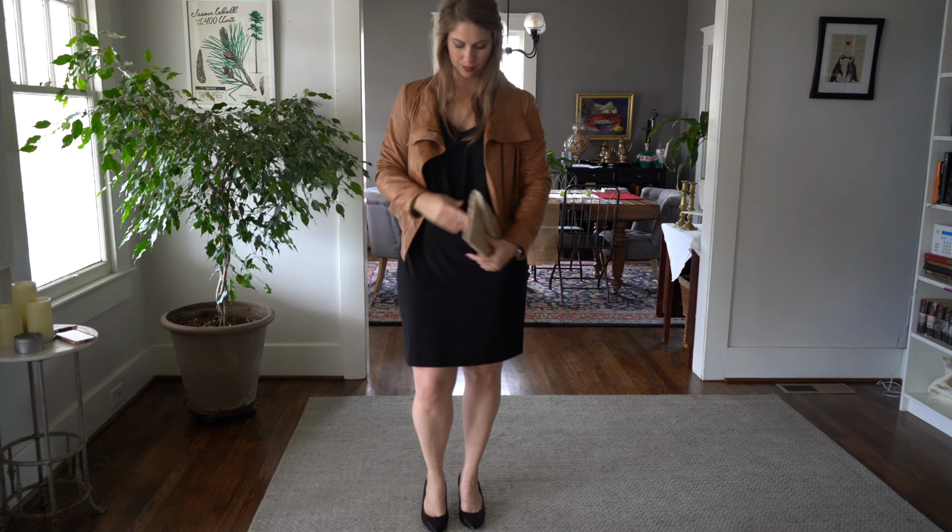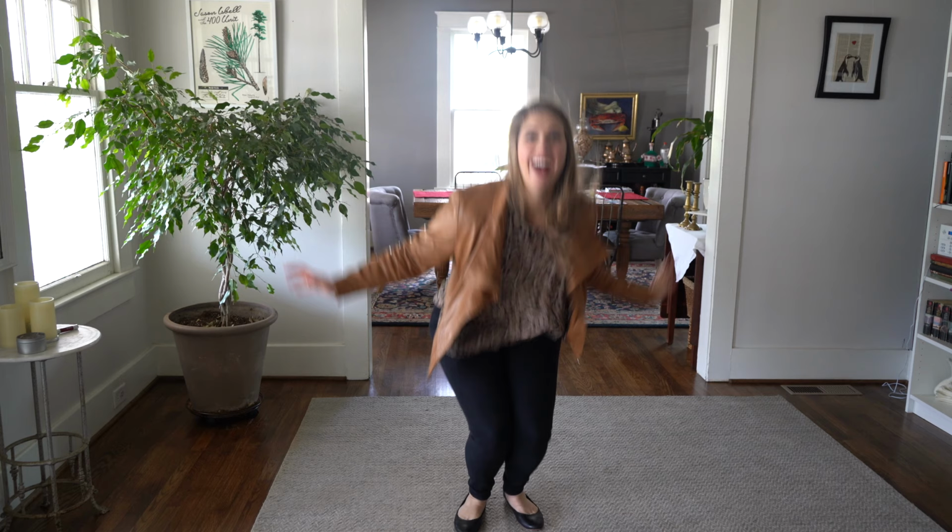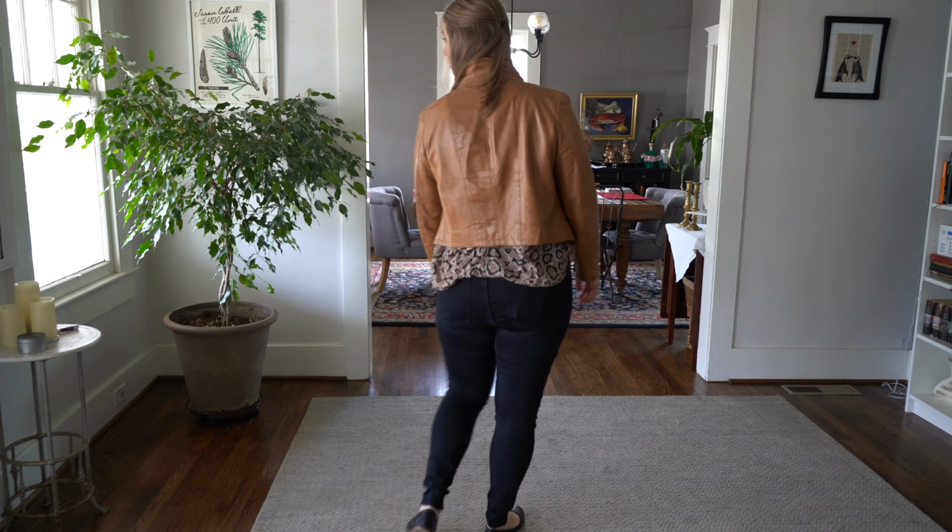The last day are some casual meetings and then a travel day. This outfit is comfortable and stylish and one of my favorites. I don't worry too much about having a capsule closet, but you can definitely see that most of my outfits on this trip fall in the same colorway.